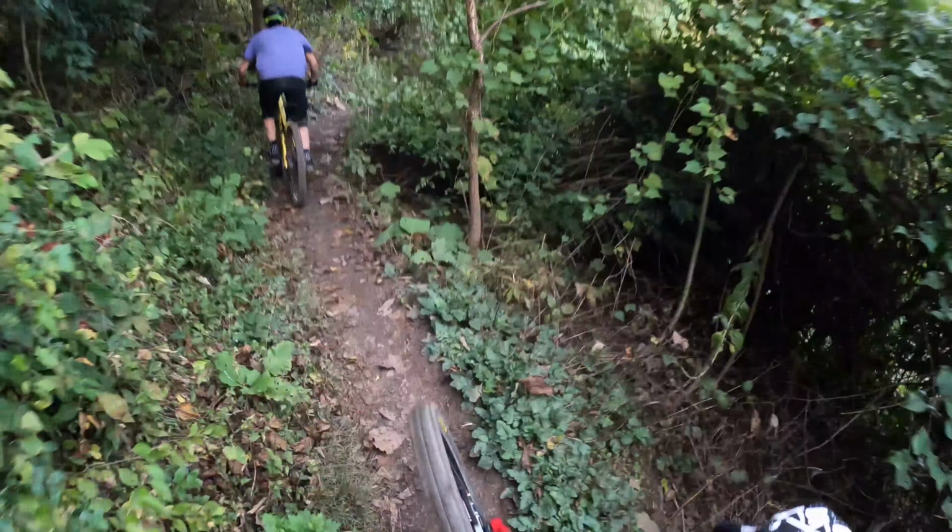Oh, did you catch that, ladies and gentlemen? On a slick day, the drop. Drop number two, little double here. Woo. And up, and then a steep down.